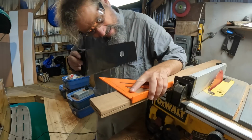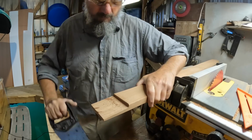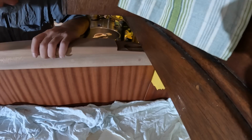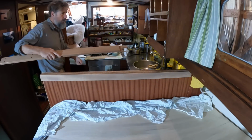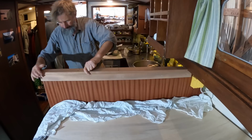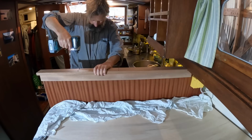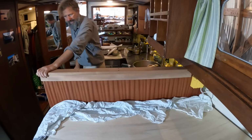I'll finish that up. Now, of course, it's going to hit that bolt. Alright then, well, the bolt cutout might seem a little extreme, but okay. With all the counterbores pre-drilled, we can run this home. Nice!